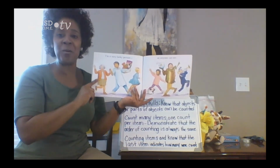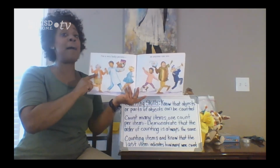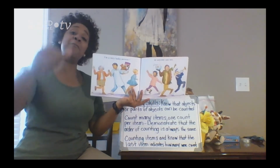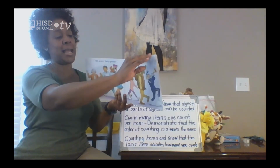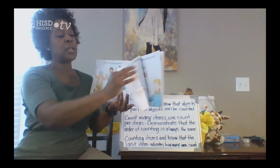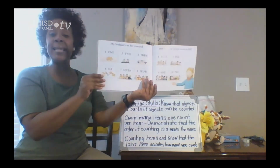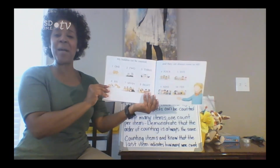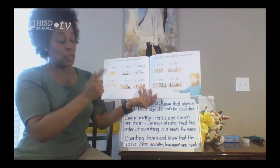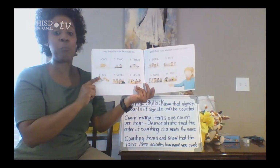And you know what? I feel so happy because I counted with her. And I'm happy because you counted with me. That's a great thing. So I like counting. I hope you like counting. This was a pretty cool book. Oh, wow. It says, my buddies can be counted, and they can always count on me. So you ready to count? Let's count because we're going to end the book with some awesome counting.